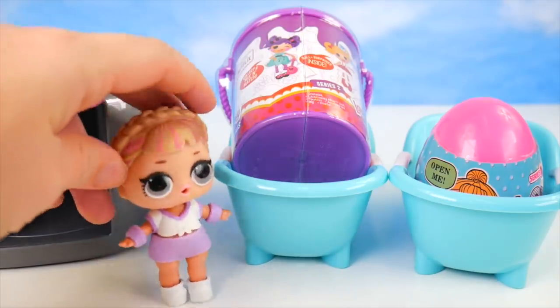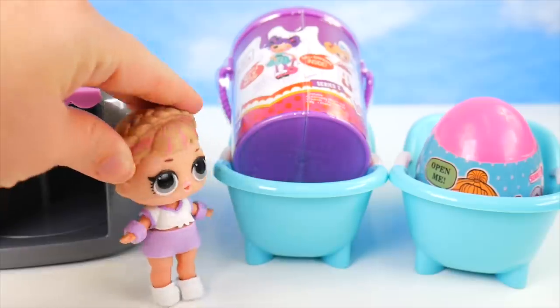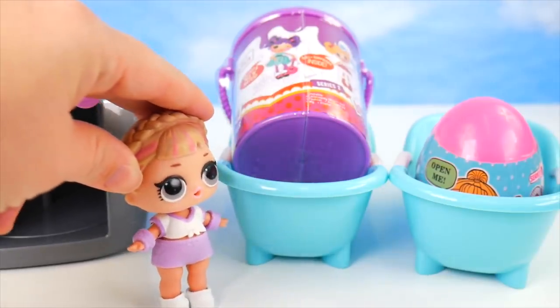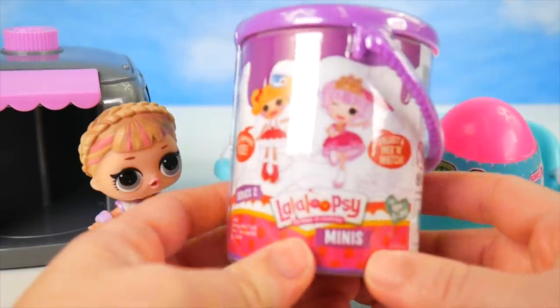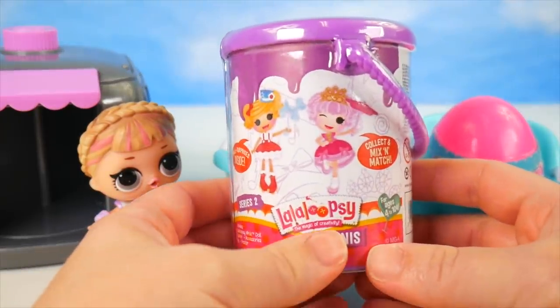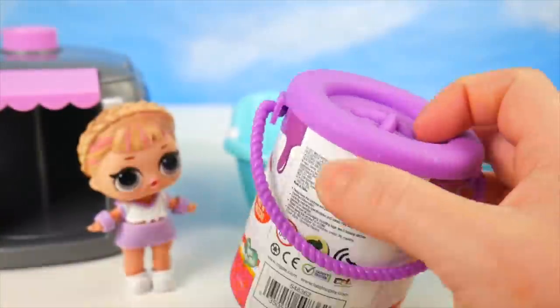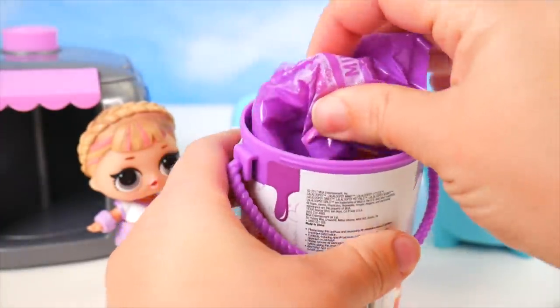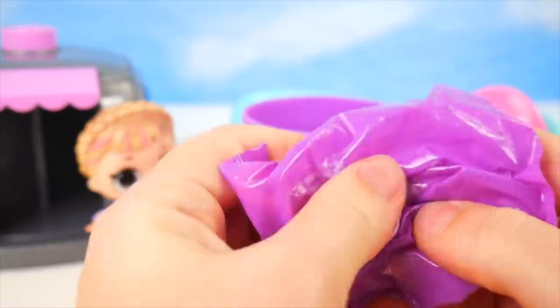Oh my goodness! Surprises! Yay! Maybe I get these for helping today! Awesome! Hey, what's this first one? Lala Loopsy Mini Doll! Oh, can't wait to see who it's gonna be! And to get all of these super fun surprises open! I think I see a doll face!